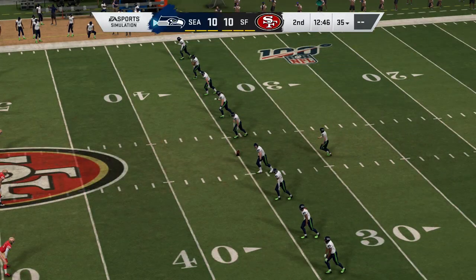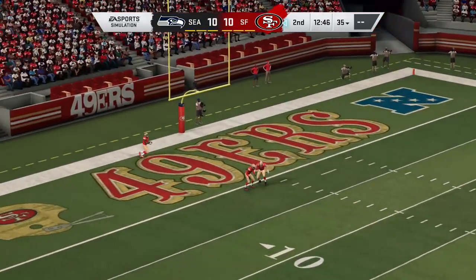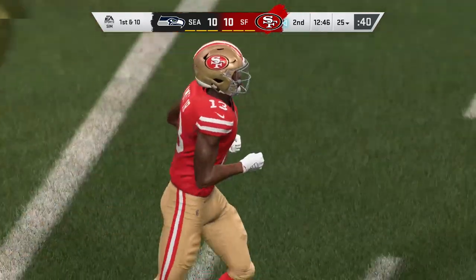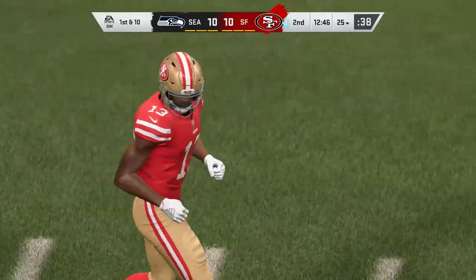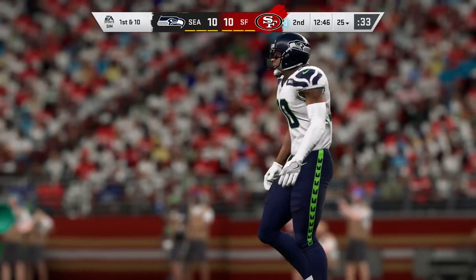All level now at 10 apiece as the kick's away. This will be taken to the back of the end zone. And no run back here. This will be a touchback, and it comes out to the 25-yard line. And San Francisco gets set to go here.